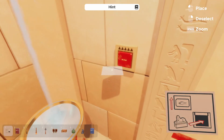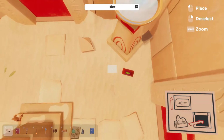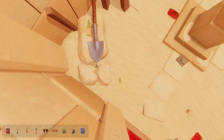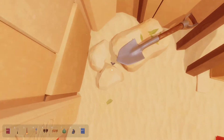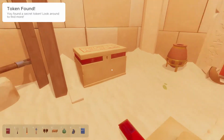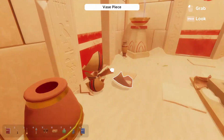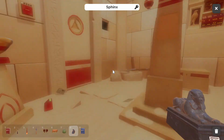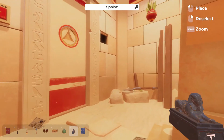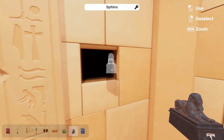I was going to put that in there, but where is it? Oh, what's this? A token? Another one? Oh, a secret token. I think I need to figure out what this is, but I can't. What did I do with this? Oh my god, I had it in my hand the entire time. You're joking. Okay. Gonna put it in here. In there.